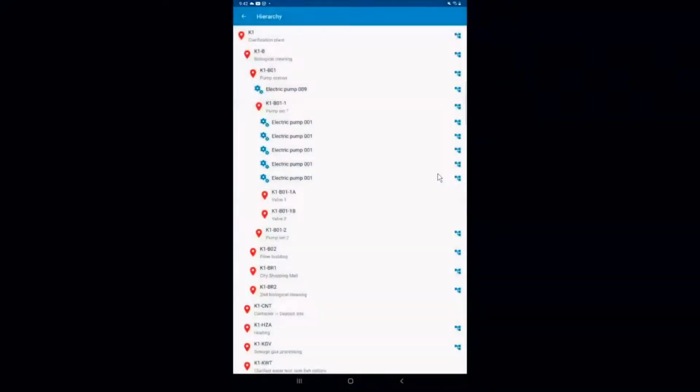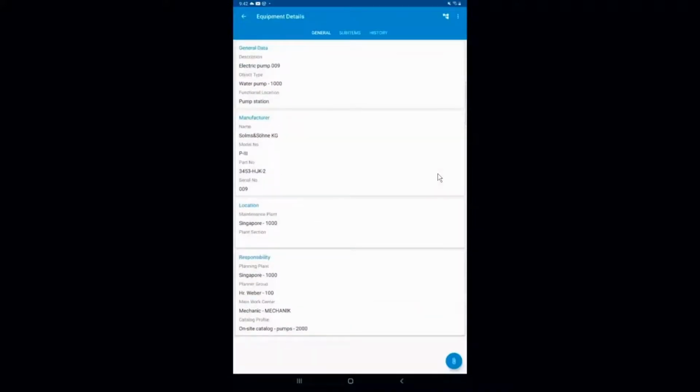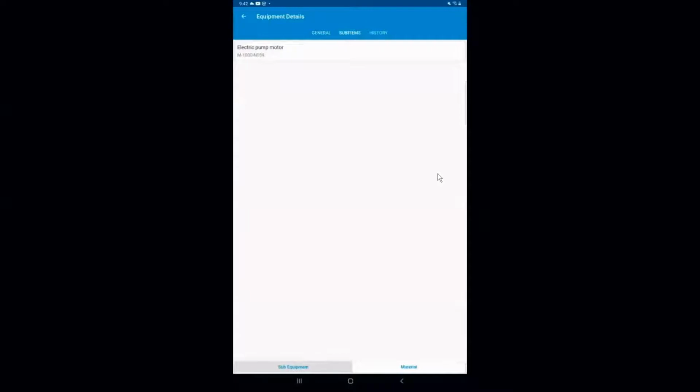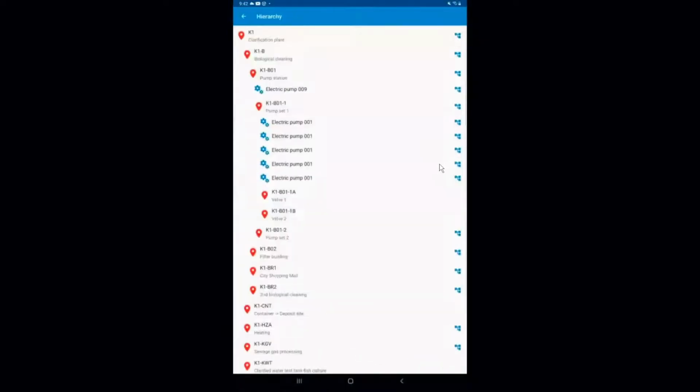And from here, I can also get into the details of the equipment itself, and then look at the general data, maintenance information, manufacturer details. If this equipment has any sub-items, I would also see that. And historical data, if I want to download it, I can always download all the historical maintenance which has been carried out on this particular equipment. So that's how simple it is to look at the hierarchy in your plant.